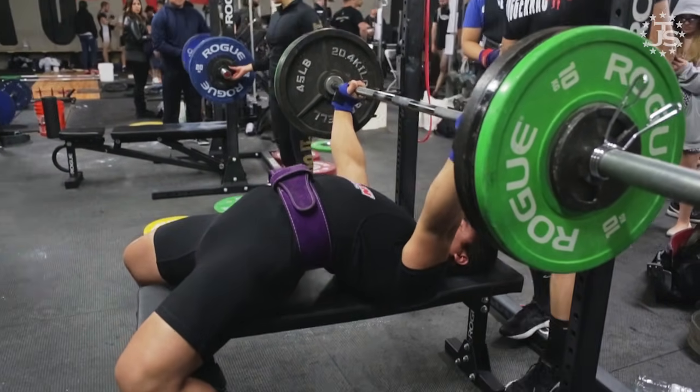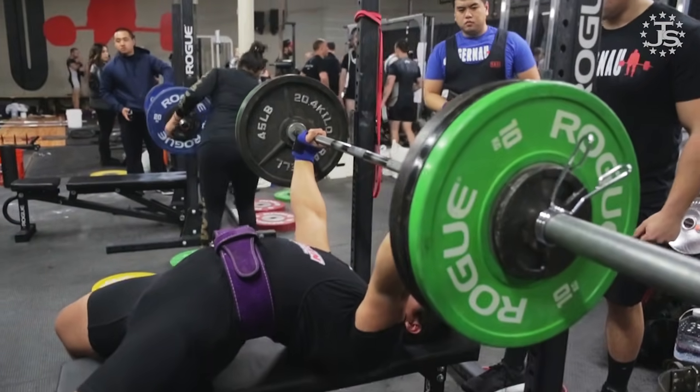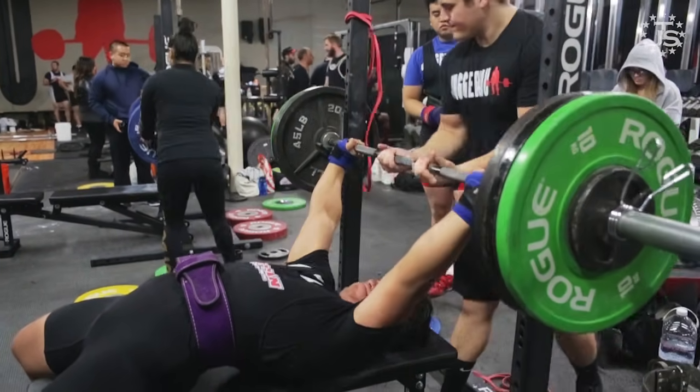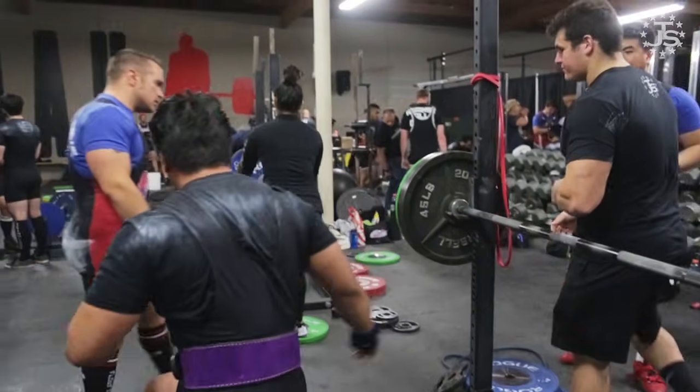then maybe jump to 60 kilos or 135 pounds for another set of 3 to 5, then go to 80, 85 kilos, 185 pounds for a set of 2 to 3, then to 92.5 kilos or 205 pounds for 1 or 2 reps, and then finally 100 or 102 kilos or 225 pounds for 1 single with the commands. That would be an example for someone looking to open about 110 kilos, 242 pounds.